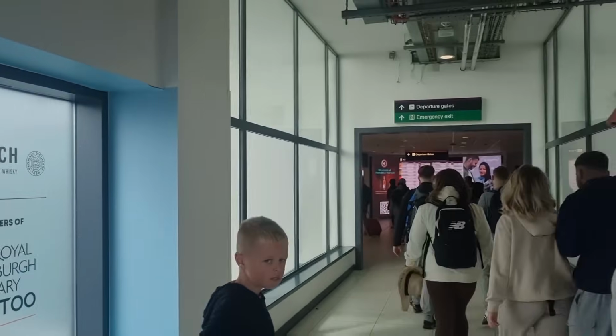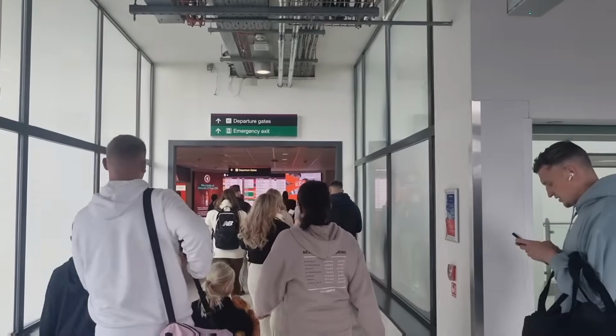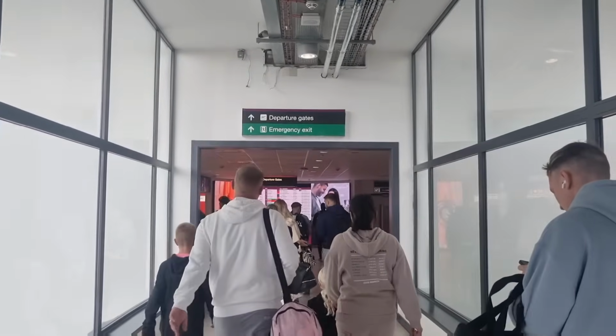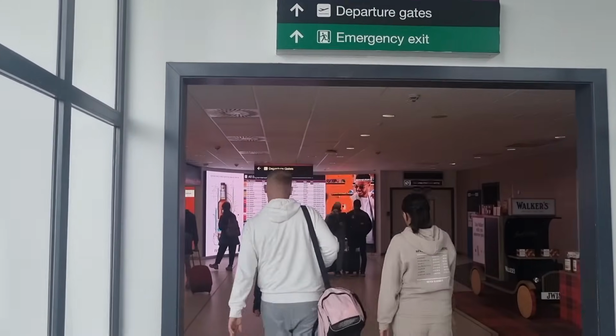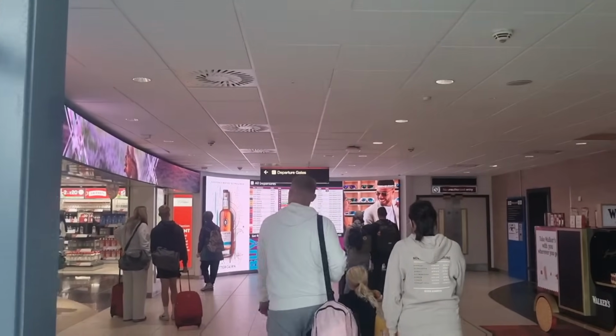So we're going to head round this way to the departure gates. We'll go through duty free maybe as well. And I'm going to just have a wee update on the flight. So basically that is booked through skyscanner.net. That's what I always check first of all for all the flights.